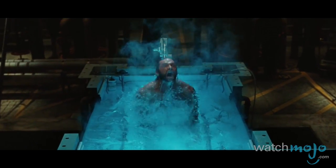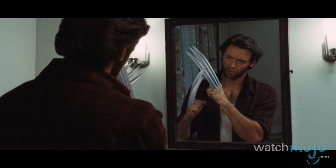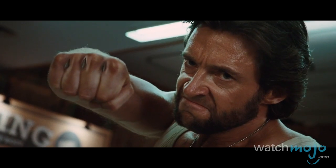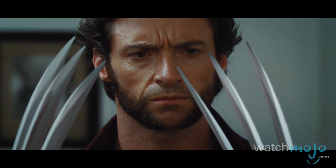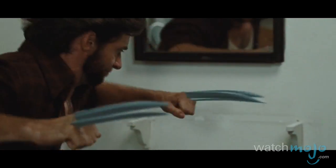Instead, we get awful-looking claws and CGI that only takes us away from the story that much more quickly. The claws are very clearly not coming out of Wolverine's hand, but are instead superimposed over actor Hugh Jackman's real hand. We should also mention the ladder scene, which makes little sense and looks even worse. These are laughably bad efforts for such a high-budget film.